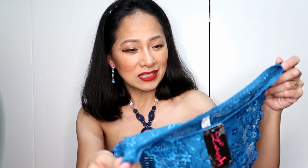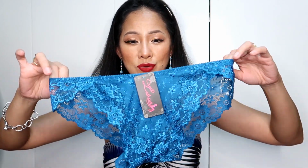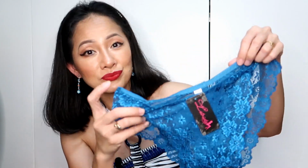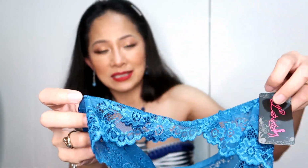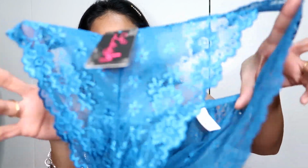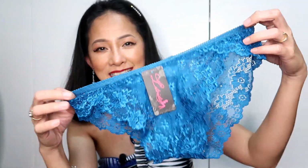So this is a panggor panty, but sexy. And if you are like a conservative type, this could be it. Low rise. Okay, so if you have a bit of a tummy here, it might not be too comfortable for you. But if you have a flat stomach or abs, this is very pretty. And again, the material is lace. Okay, so everything is lace. Yes, this is very, very pretty.